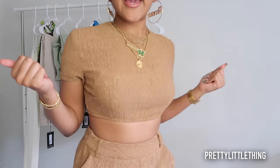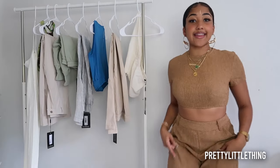Look at this color and the fit. So the top is really fitted and tight, and the bottom loose.